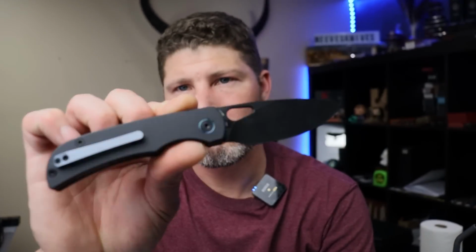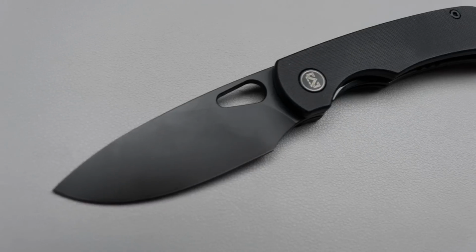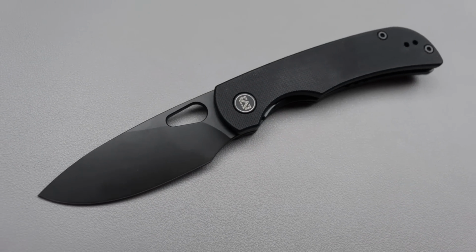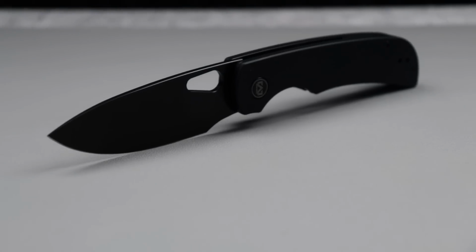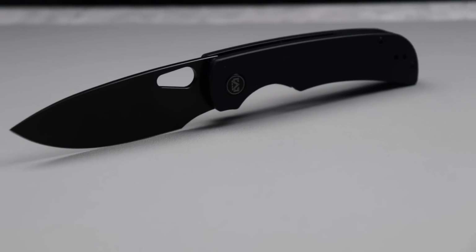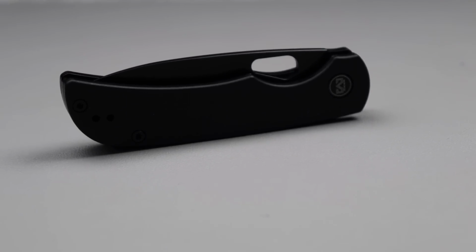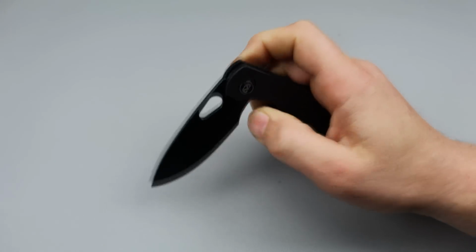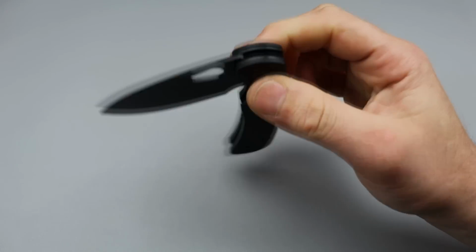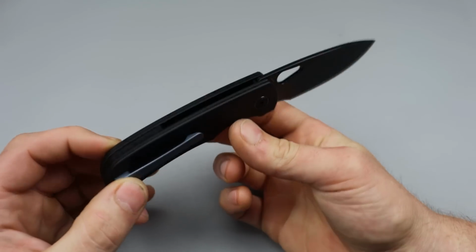Number 7 is the Moyaro. The MIGURON Moyaro is around 50 bucks, and you get 14C28N, G10 scales, steel liners, and a milled titanium pocket clip that is reversible, by the way. Phenomenal action. This thing has great access to the hole. The detent is very well tuned, so it's super snappy. Good access to the lock bar, and it is very, very smooth. Both examples that I have, I have two of them, are like that. As far as complaints go, I don't have any.